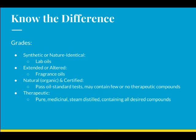You're going to have your extended or altered oils. Those are your fragrance oils. They smell really pretty. They're also not very expensive. Then there are the natural, organic, and certified oils. Those have little to few therapeutic compounds in them. And then you have your therapeutic grade oils. Those are pure, medicinal, steam distilled. They contain all those desired compounds that you want when you're using essential oils.